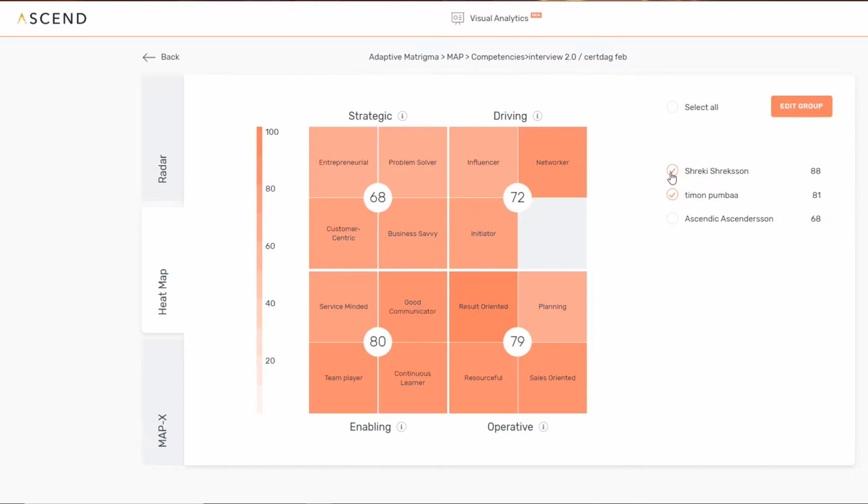So in this case we have two candidates. We have Shrekar Shrekson and Timon Pumba, and they have overall a strong competency match against the competency profile that we chose for this specific project. But here we get the information on how they score on all of the competencies in the entire framework that we have. And that gives an understanding of maybe their overall strengths or weaknesses, and how could we use this team in an effective way. Maybe where should we use them to get the most bang for the buck, so to speak.